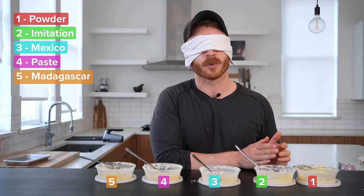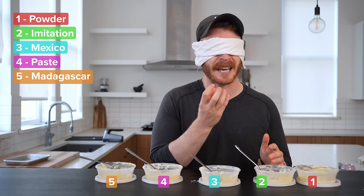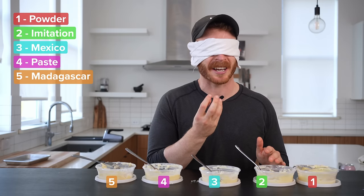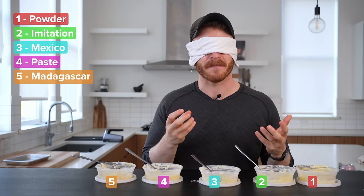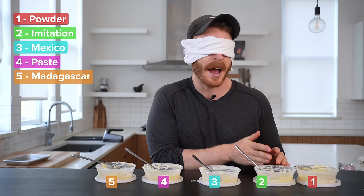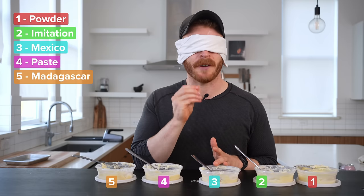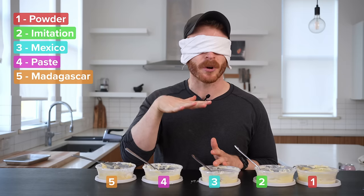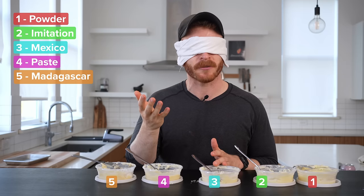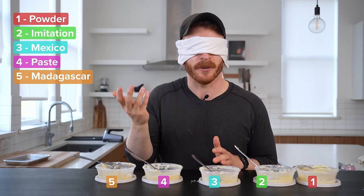I would say the one that is worst is number two. Every time I go back to it, it tastes kind of worse and I get a little bit sick of it. It has that kind of artificial flavor. So I think this is the imitation. Number three also definitely sticks out. It's got deeper tones to it. And I don't know if that's from the alcohol, if it's an extract, or if that's from the vanilla itself, who knows?